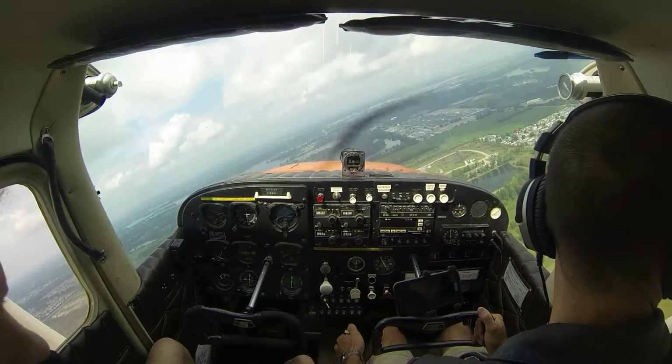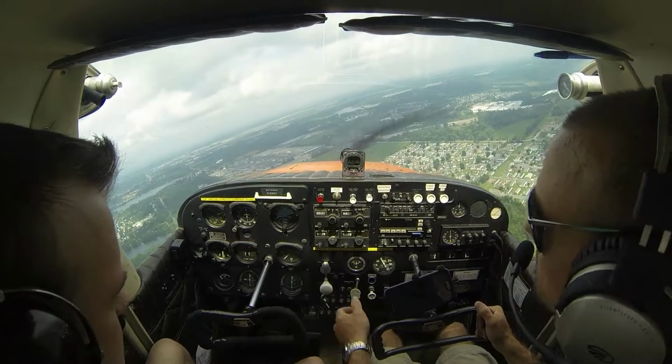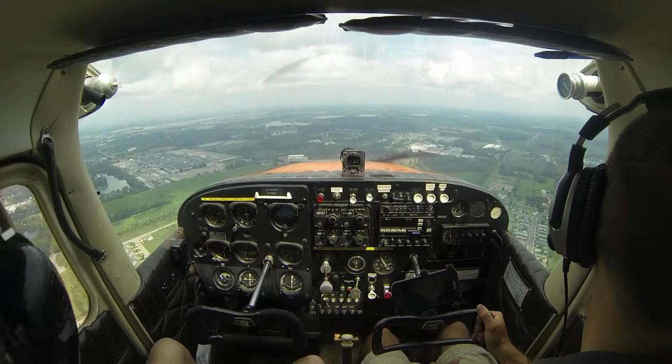Go ahead and pull 30 degrees flaps. The first 10 degrees gives us a little extra lift. 20, 30, 40, just a whole lot extra drag so we can descend a little steeper without picking up any extra speed. Gotcha.